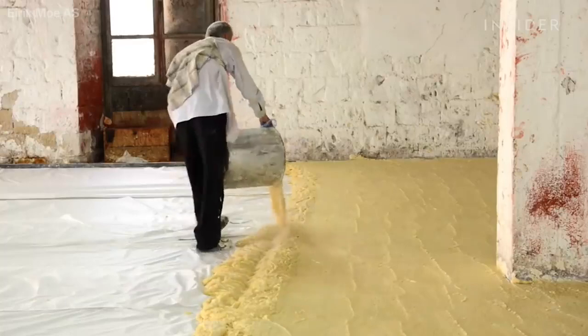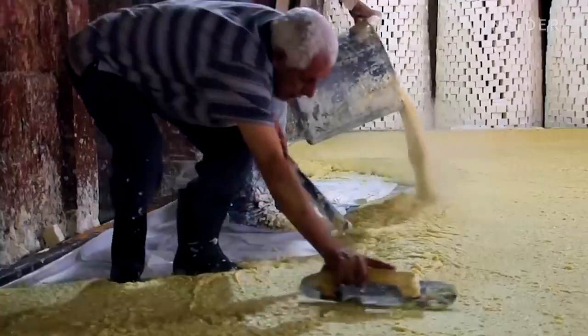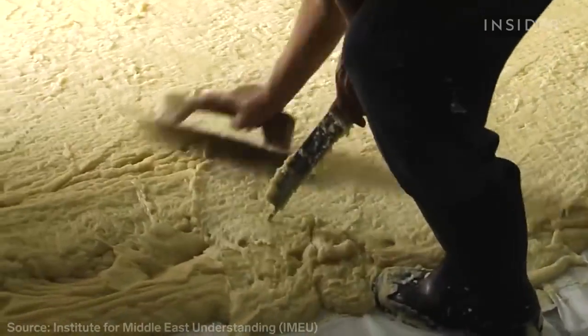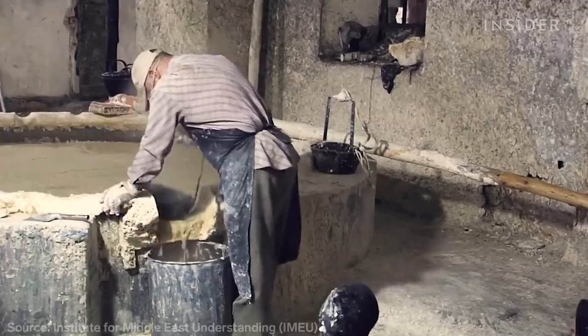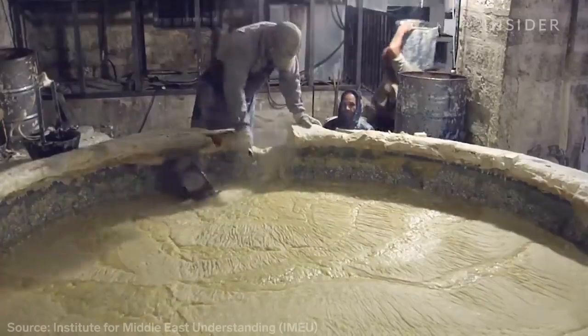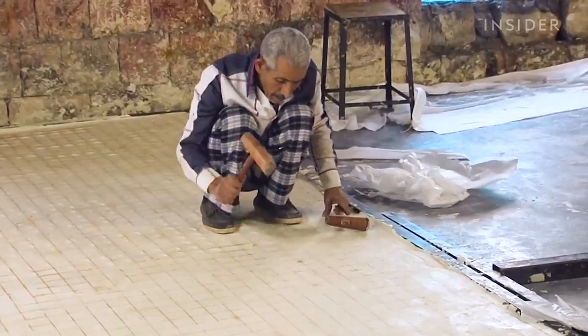This is how olive oil soap is made in the West Bank. It's being poured on the floor to cool and solidify. The Palestinian tradition goes back over 1,000 years. But while the West Bank once had nearly 40 soap factories, Nablus Soap Company is just one of 2 still operating. And today, a once thriving industry is struggling to stay afloat.